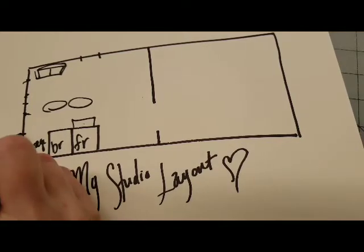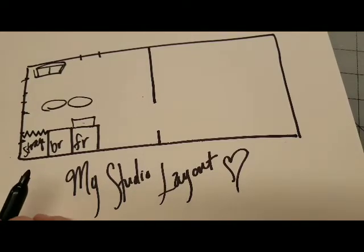My storage area is flexible because I have a room divider. I love room dividers. I cannot say enough about them. I get them from roomdividers.com, and I'm not getting paid to say that. That's where I get them from.